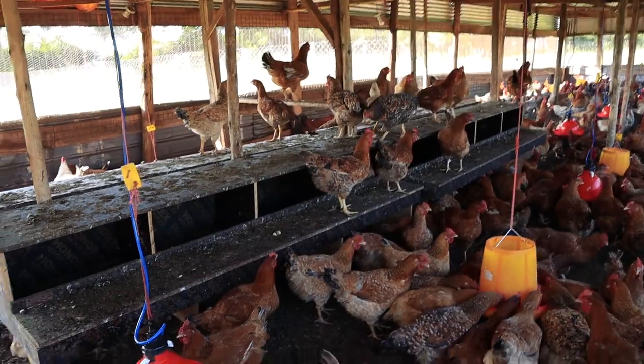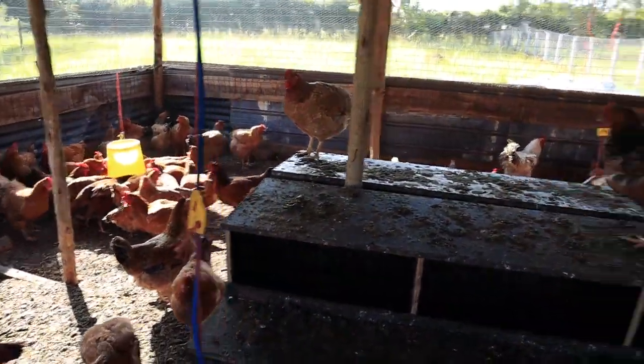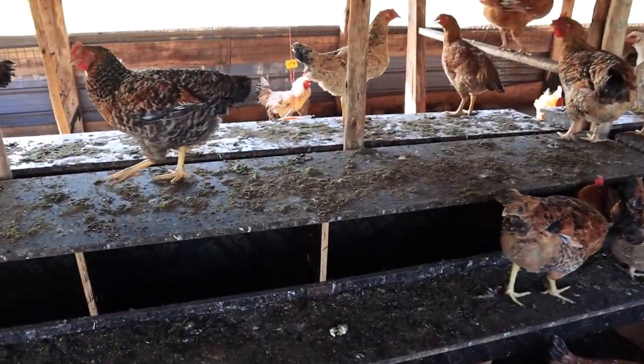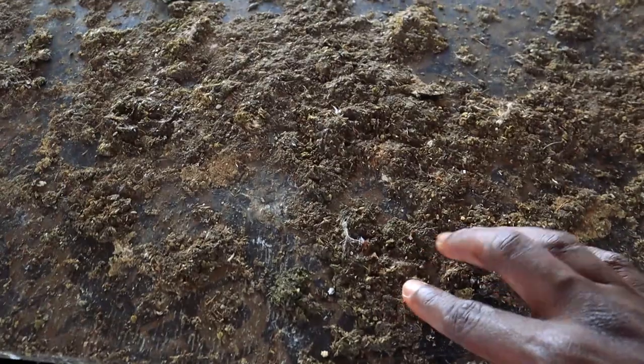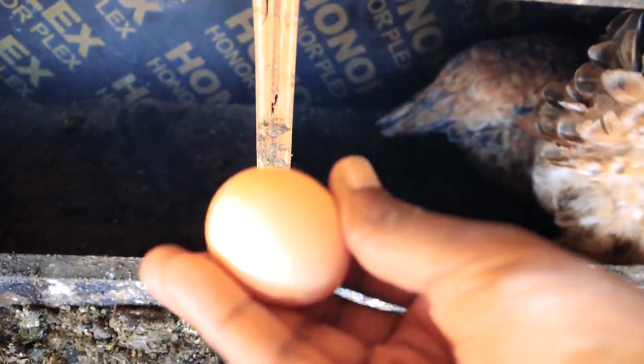Guys, I've been quite occupied recently, so I didn't manage to put cones on top of the laying boxes. The laying boxes need cones so that we don't have all this poop messing up everything. This is really messing up stuff. But you can see that the chickens are actually laying eggs in here. Yeah, you can see the eggs right there. Actually, see an egg here that has just been laid. Okay, an egg that has just been laid over here. Beautiful, yeah? So I'll fix it in here.